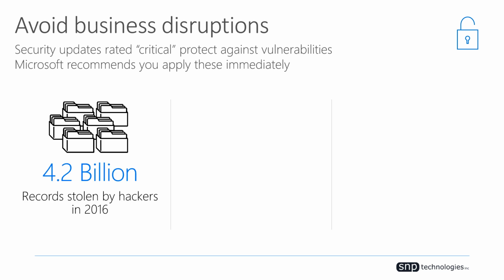Security is a top priority for IT teams. New threats have made it harder than ever for IT to secure data and applications. A risk-based security report found that 4.2 billion records were stolen by hackers in 2016, which is a huge number and is only expected to grow.